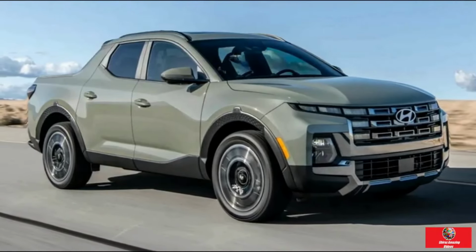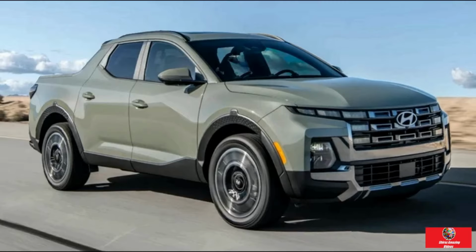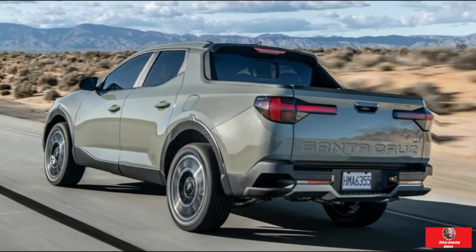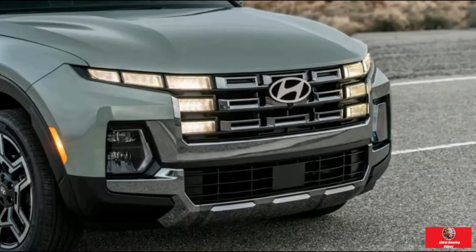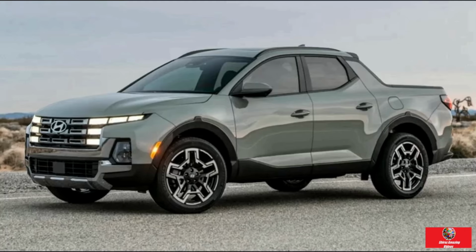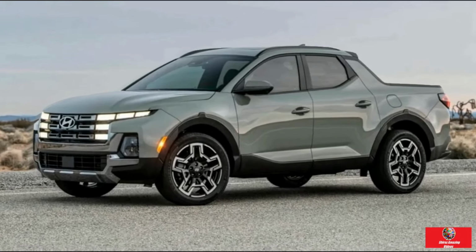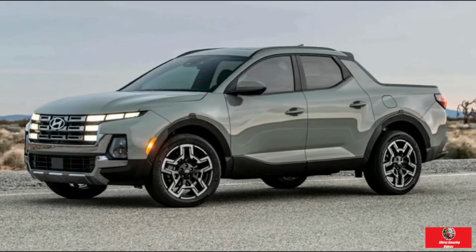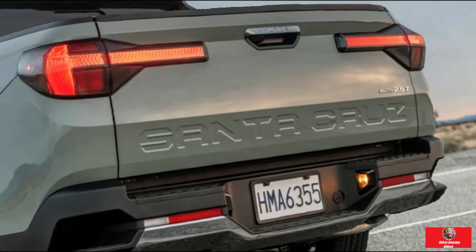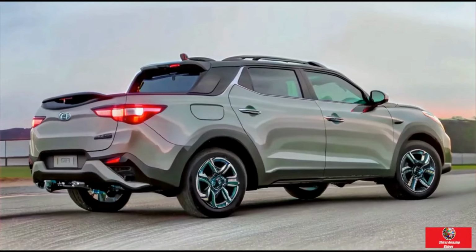Verdict: the Hyundai Santa Cruz is a good pickup truck for buyers who do not have big truck needs. Compact pickup, great fun to drive. It is well appointed and very versatile. Starts under $30,000, great value to the careful buyer. Higher trims offer a more luxurious experience, making the Santa Cruz worth considering for those looking to keep it long-term for utility and style.